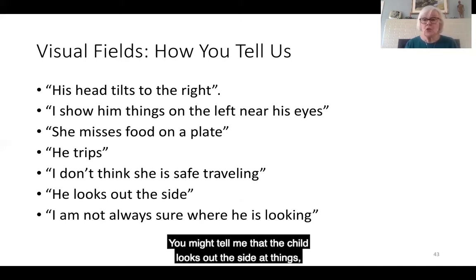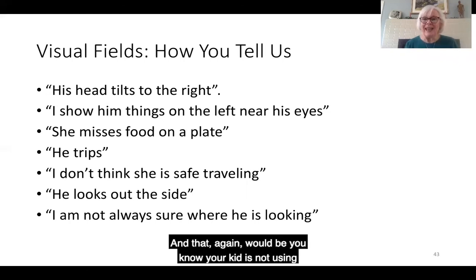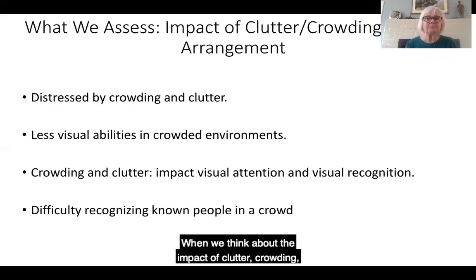You might tell me that the child looks out the side at things, which would be the layman's terms for peripheral vision use. Or you might report you don't really know where your child is looking. And that again would be, you know, your kid is not using their central vision very well, and so you're not sure exactly what they're looking at.